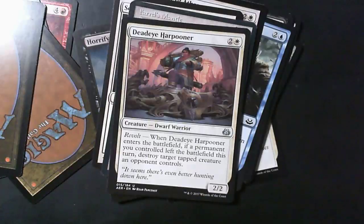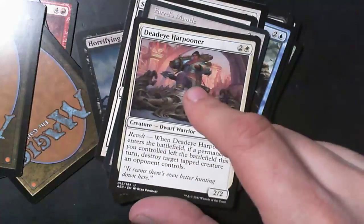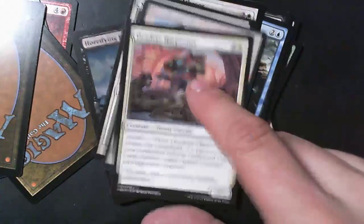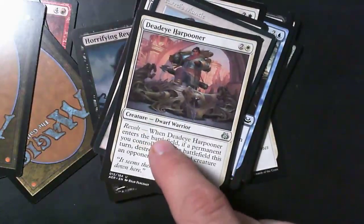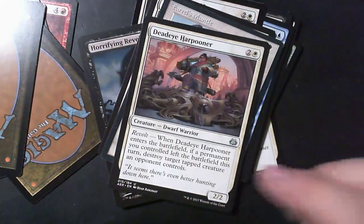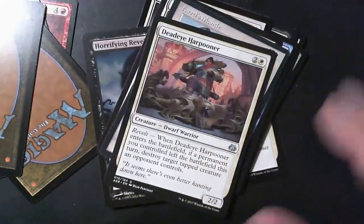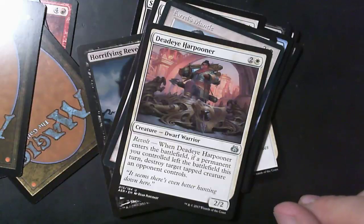And this is the Deadeye Harpooner. Oh, she's like an Inuit woman. Dwarf warrior. Okay. I avoided the word Eskimo and used the proper word Inuit. But the card made me still use the word dwarf. So there's no way you can win when you talk about old European mystic folklore. You're gonna sound like a racist either way.